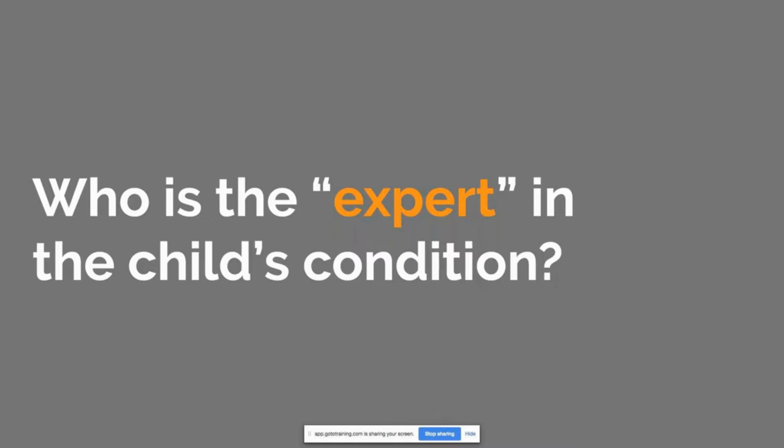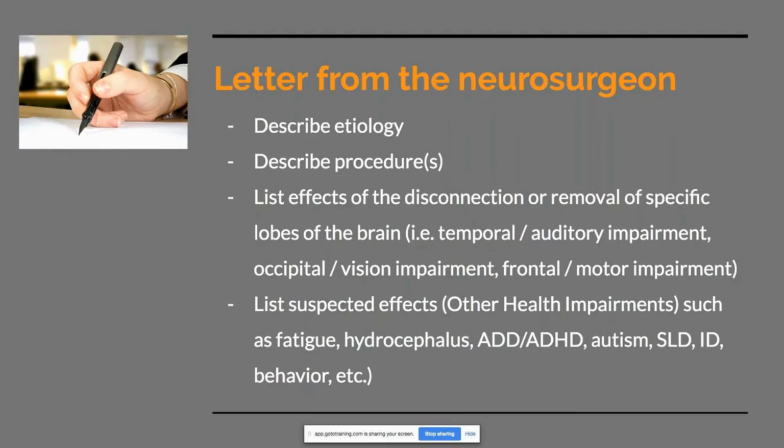So to start the process and to paint the picture of who your child is and get the assessment process going, you can get a letter from the neurosurgeon or the child's neurologist before requesting the assessment. Provide the IEP team or your school district special education director a letter from the child's neurologist or neurosurgeon who's working with your child. This can help form the basis of your request for assessments. Now remember, the doctor can't prescribe services in the school setting, but they can explain why your child had surgery. That's the etiology. What was the procedure? They can list all the effects of the surgery.